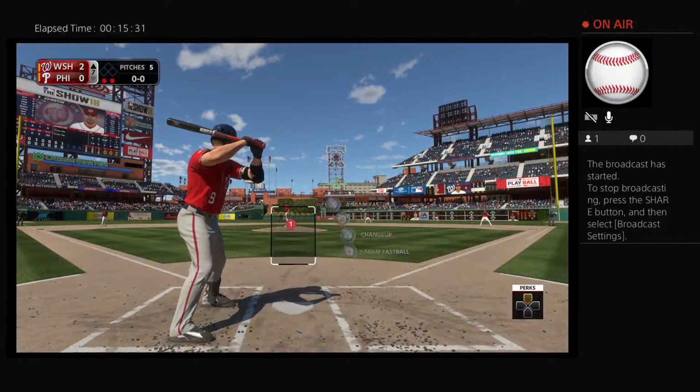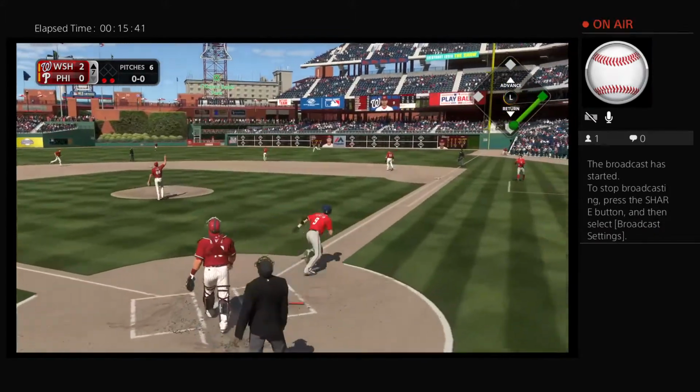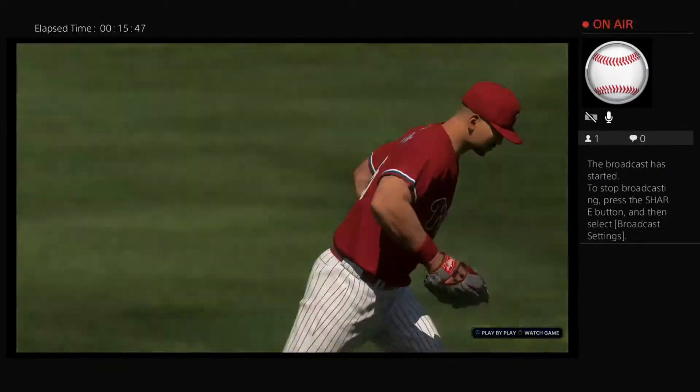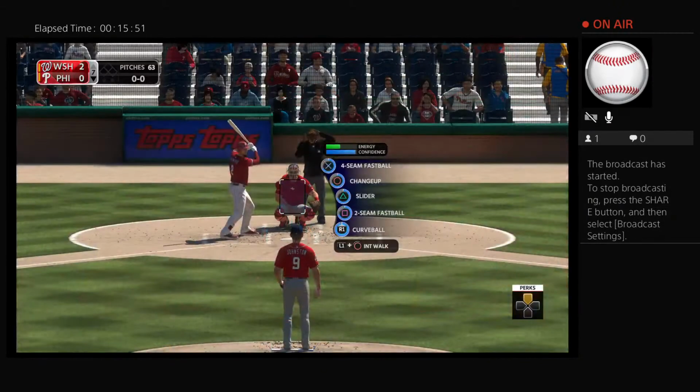Ready once again, Mike Johnston, the pitcher. First offering on its way. He swings at the fastball here and lifts it into the air to shallow center. Cousins is there, and he'll put it away to retire the side. And that'll bring in J.P. Crawford.